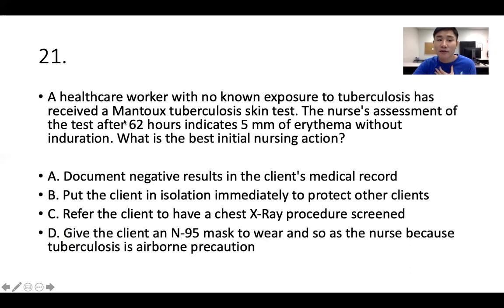All right, last question. A healthcare provider with no known exposure to tuberculosis has received a Mantoux tuberculosis skin test. The nurse's assessment of the test after 62 hours indicates 5 millimeters of erythema without induration. What is the best initial nursing action?